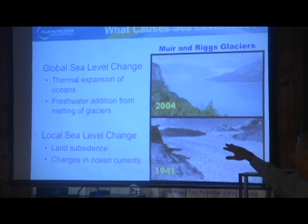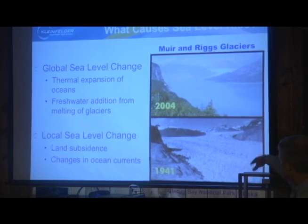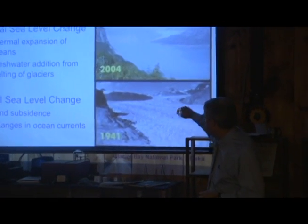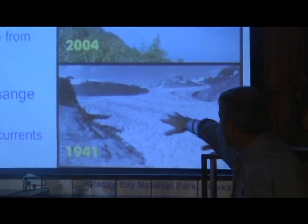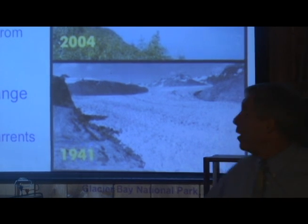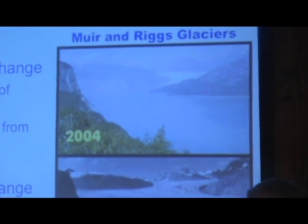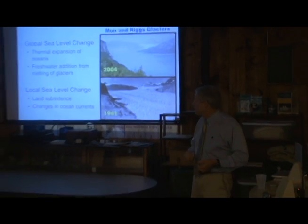In addition, we're adding fresh water from glacier melt. Here's a picture, unfortunately you don't see it very well, but this is Glacier Bay National Park up in Alaska. The bottom one is 1941. You see this whole area is an entire iceberg. Now in 2004, that iceberg is way up there in the hill, and now that's all water. That volume of water, which is happening in Greenland, happening in the Alps, happening everywhere, these glaciers are melting. And so that is a large contribution.